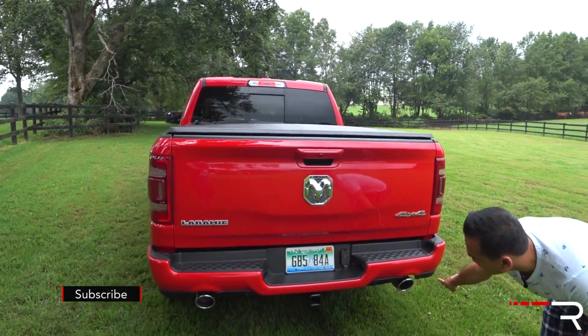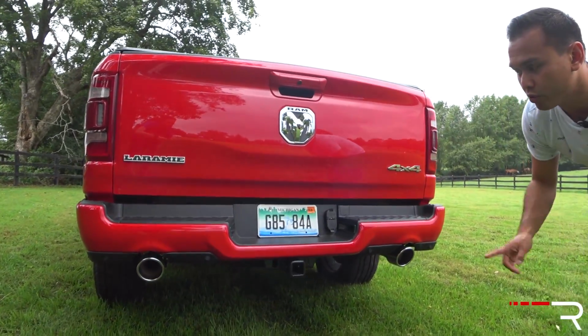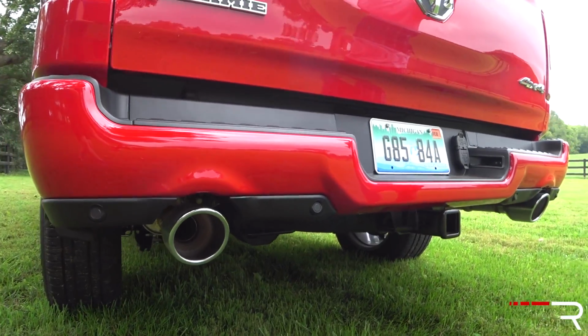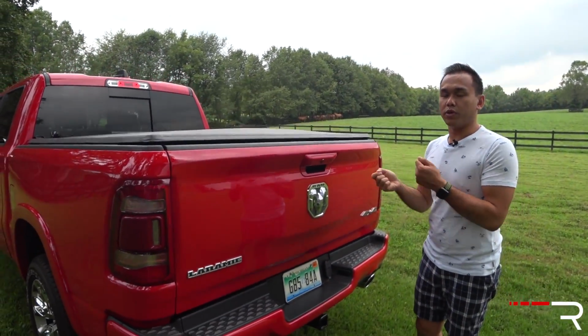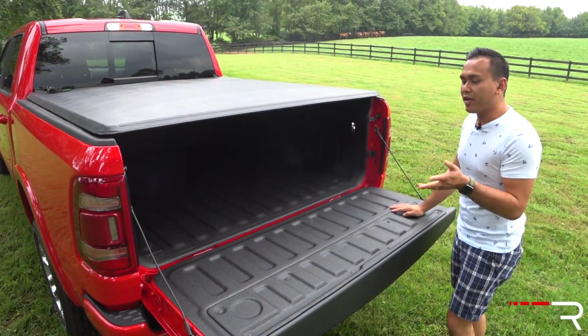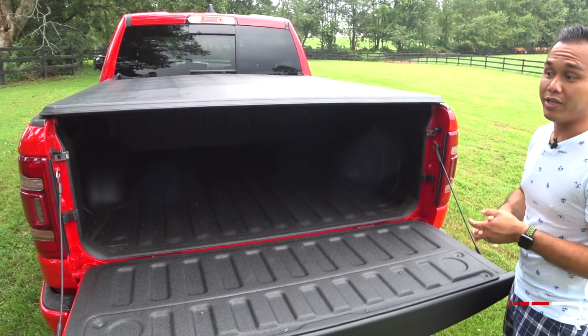Now, down here again, you have body colored bumpers and then a nicely integrated sport exhaust, which Ram was technically one of the first brands to actually give you a dual exhaust. And then the tailgate itself, it's now hydraulically assisted. You can kind of open and close it with the remote fob. When you do that, you can see it doesn't slam, which is nice. But the tailgate itself definitely doesn't have the innovative features that we saw on the Multi-Pro tailgate that GMC offers.